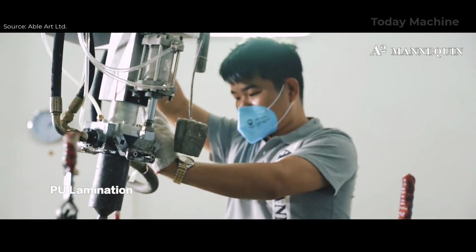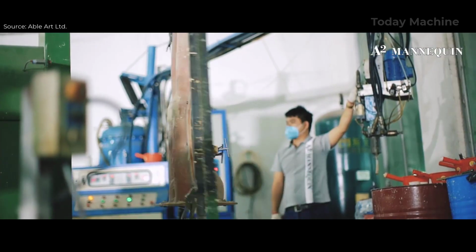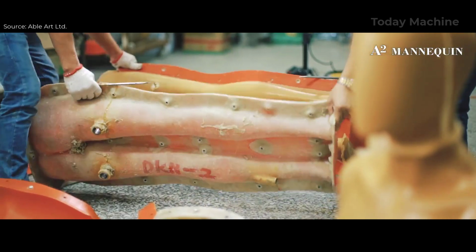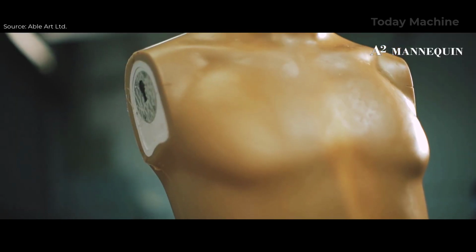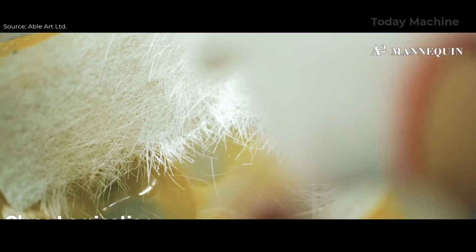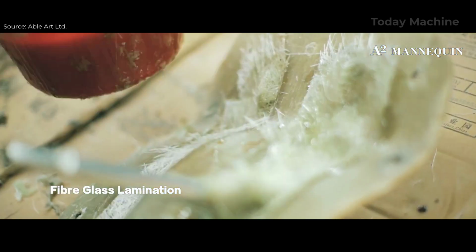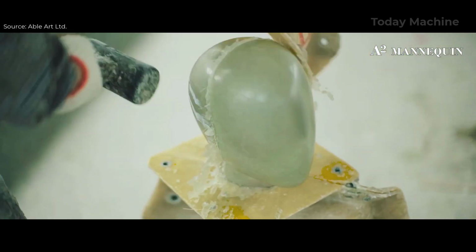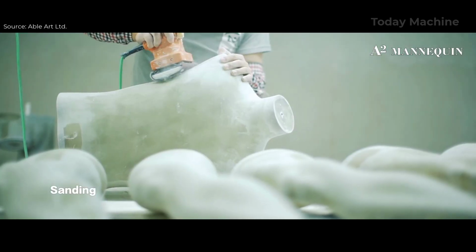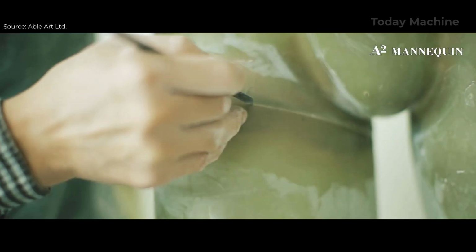Following molding, the mannequins undergo lamination using both polyurethane, PU, and fiberglass. PU lamination ensures the mannequins have a smooth, durable surface, while fiberglass lamination provides additional strength and rigidity. This combination of materials allows the mannequins to maintain their shape and withstand the rigors of frequent handling. The next phase involves sanding and surface finishing, where any imperfections are meticulously smoothed out and the surface is prepared for further treatments.